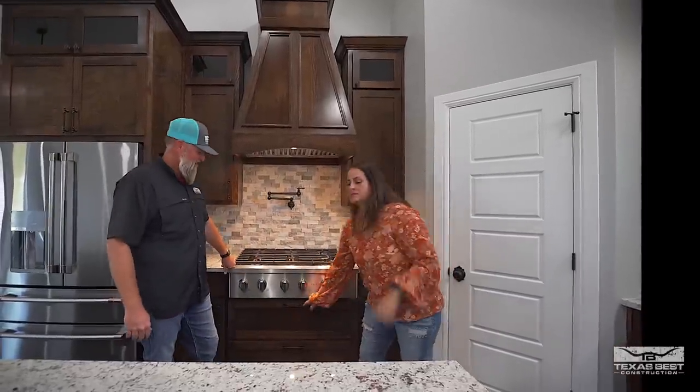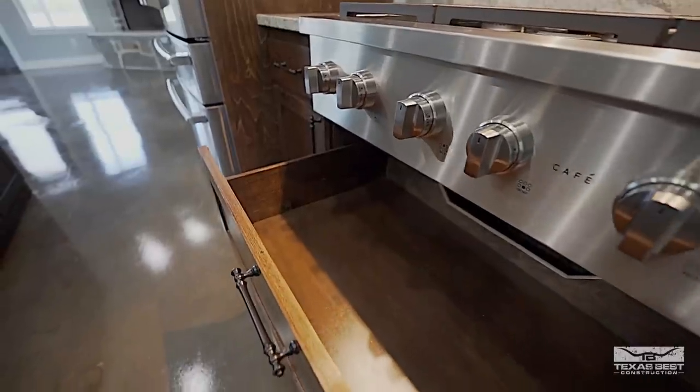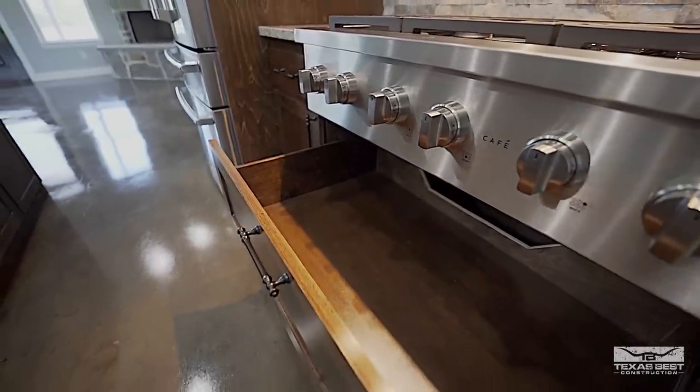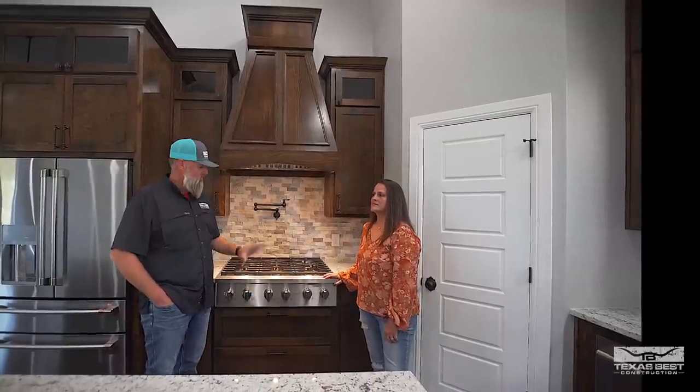but there's really some cool drawers underneath here. You can put all your skillets and your pans and things like that. Absolutely. A lot of drawer space for the pots and pans and all that.